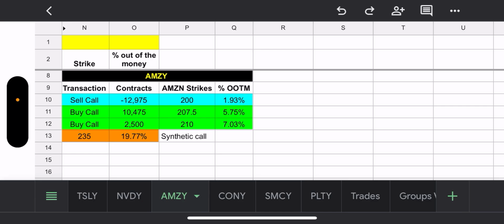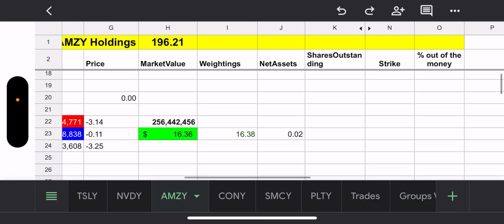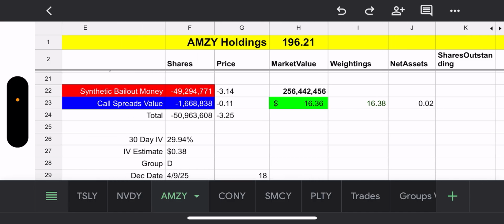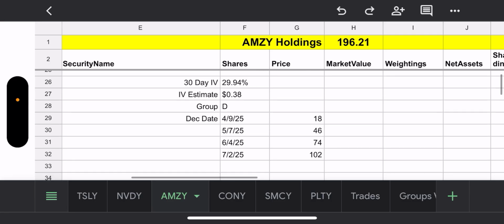All right, that's the update on Amzy, but we do have to go to the bottom here. 256 mil, that's the assets under management. The NAV is 16.36, trade price 16.38. Synthetics negative, we know that. 30-day IV of Amazon is 29%. That's kind of low, I guess. IV estimate 38 cents. Group D declares in 18 days on April 9th.